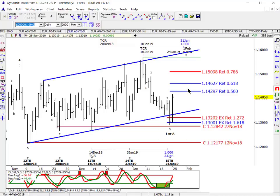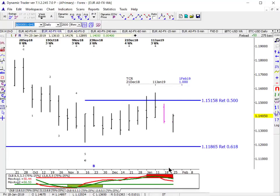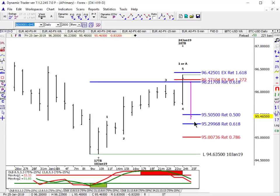Be good setups for long trades that'll last more than a few days because in the case of the euro, the weekly momentums are bearish from the overbought zone, so any rally should be a correction. And the next week again is a weekly target to complete a weekly high. And of course, the dollar is making a corrective decline. It's already reached the 50% retracement. Should be sideways to down for a couple more days.